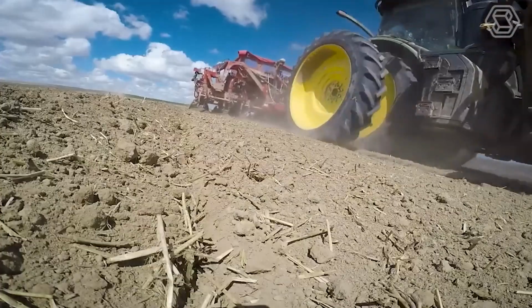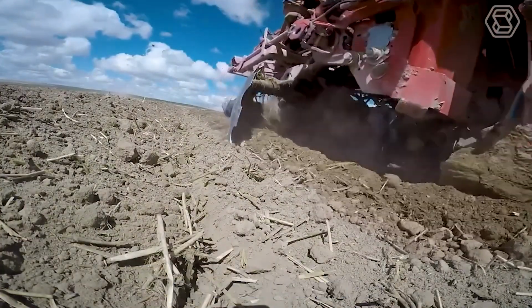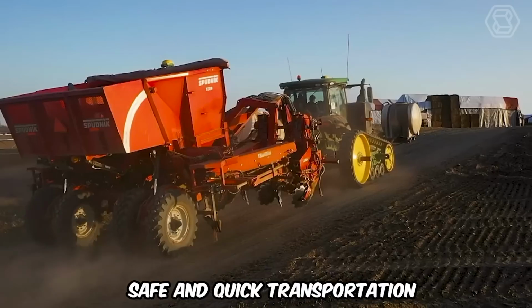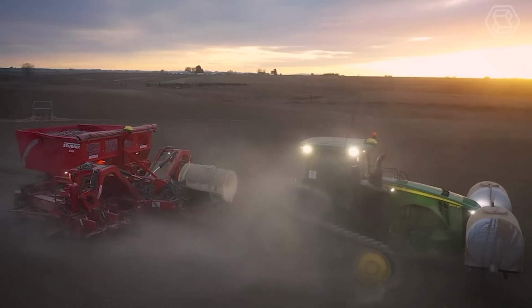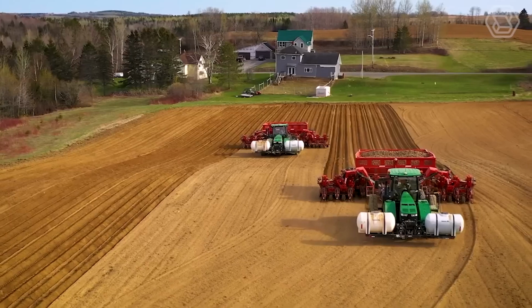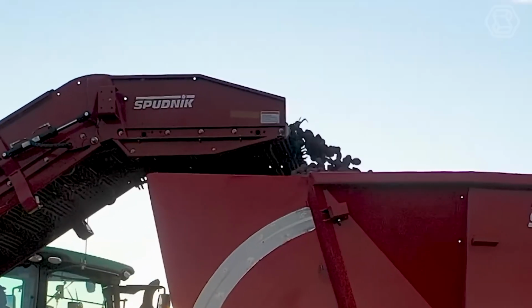This model has a large tipping seed hopper for 400 bags of potatoes, so you can plant for long periods of time to minimize stopping and starting at the end of the field for reloading. And with safe and quick transportation from field to field, you can spend more time at work rather than dealing with long hauls. The 8312 makes it easier to move around power poles and irrigation equipment. It also reduces the amount of equipment or people needed to plant potatoes.